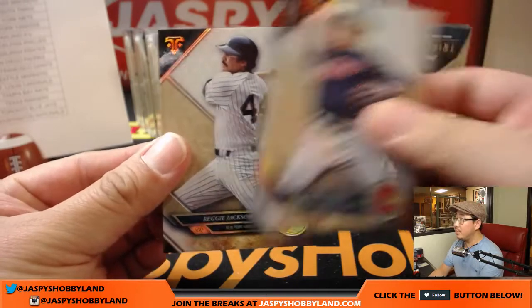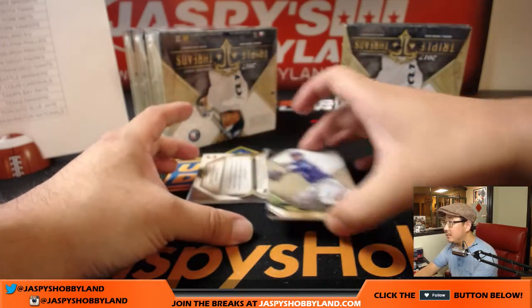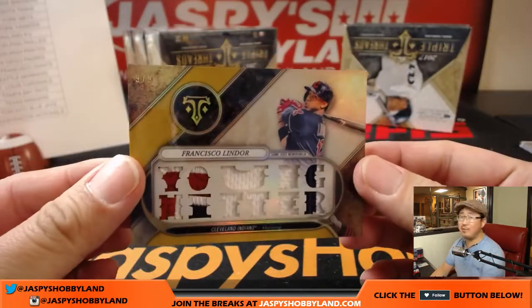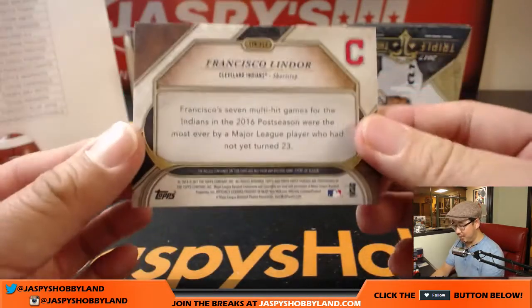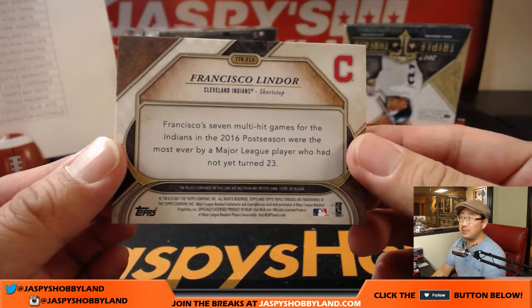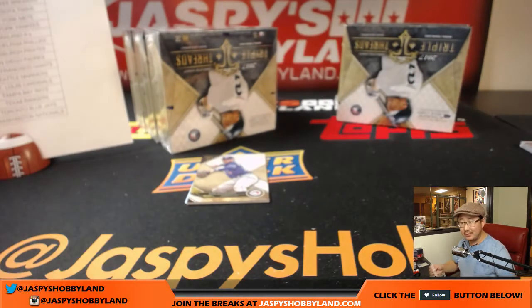There's Lindor. There's Reggie Jackson. And behind Josh Donaldson is a Francisco Lindor. Nice. We haven't been seeing too many Indians here, so maybe here they come. At 9 out of 9, Francisco Lindor. Young hitter. Yes. Most in the postseason. Not even turned 23 yet. The Indians, they're gonna be a force for a little bit. If only they could get that Michael Brantley healthy.